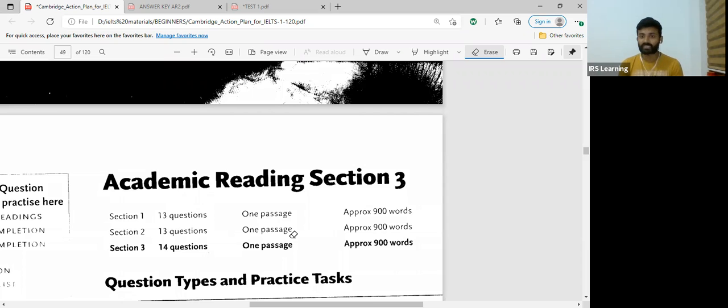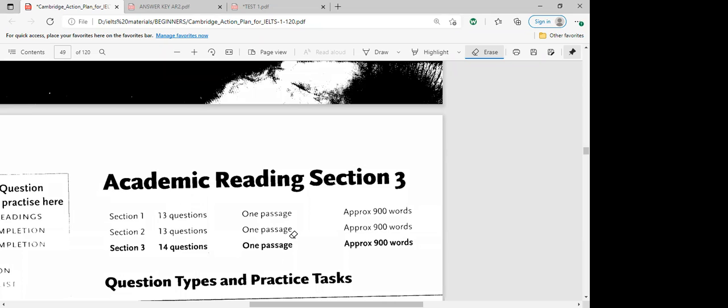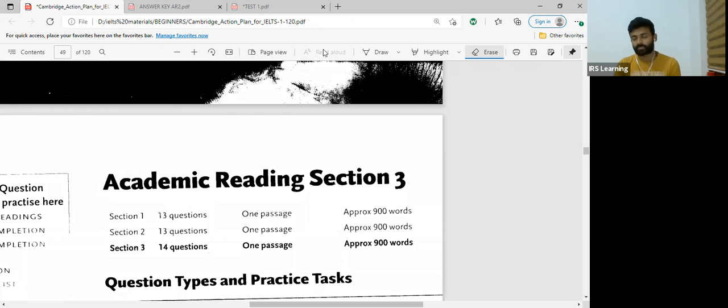The first section is the easiest one. Never lose marks in the first section, because you just need to fill a form, find out the names and numbers. If you lose marks in the first section, there is not much probability of getting a higher score in the other sections, because if you start losing marks in the first section itself, there is a chance of losing marks in the others. Section 2 is a bit harder, section 3 is a bit more harder, and the hardest is section 4.